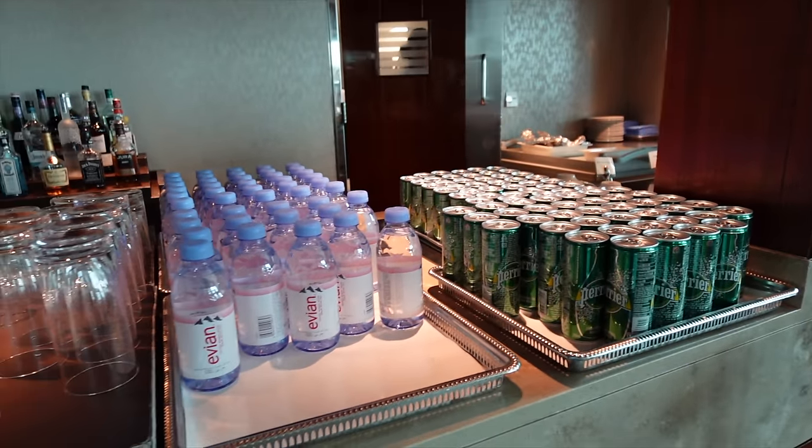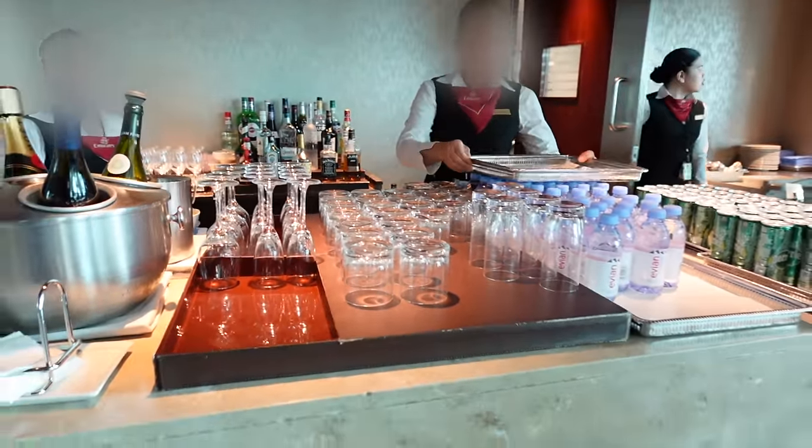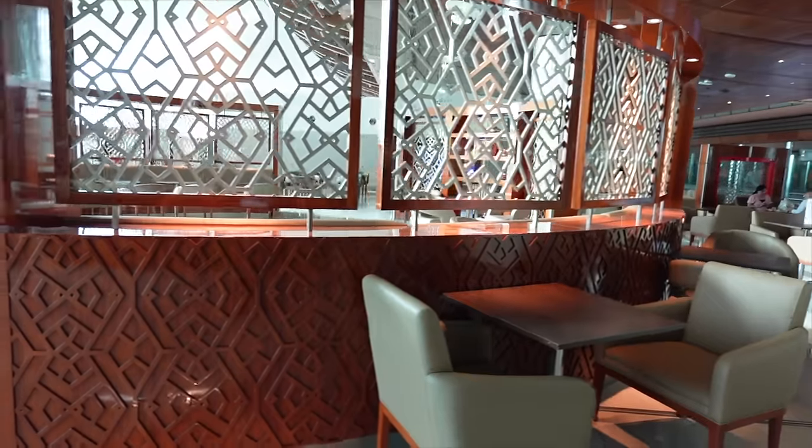And then, of course, you've got your selection of drinks. Some water, some soft drinks, as well as some alcoholic beverages. Marvelous. Well, that was the Asian section. Now, I think we've got one more section to see, which is the international.